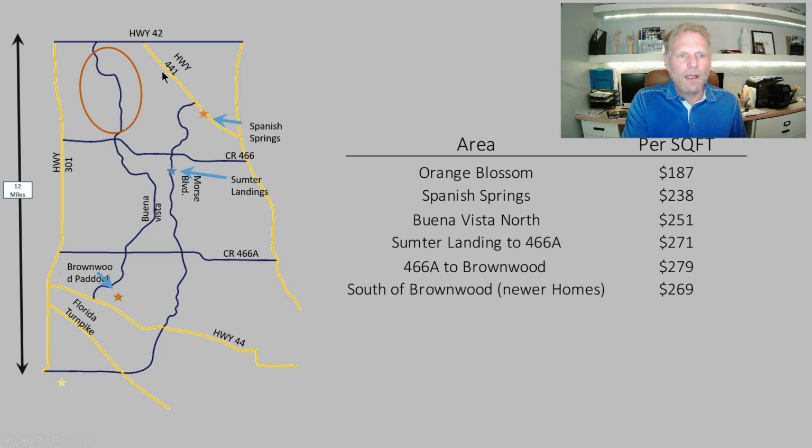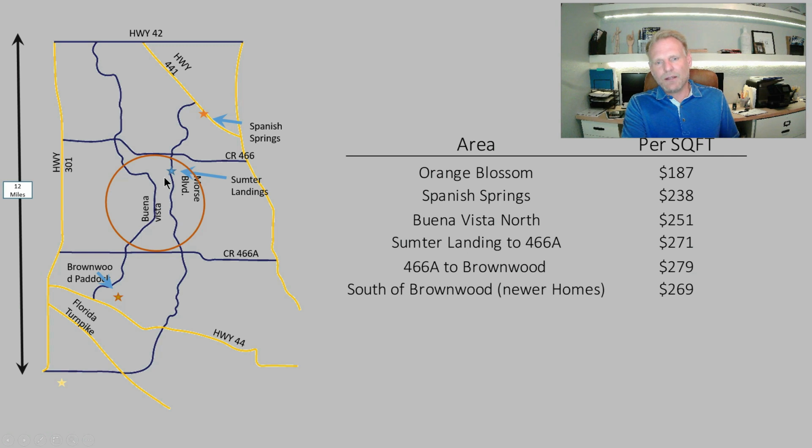The next section down is what we'll just call Sumter Landing area, and usually things get sectioned off between 466 and 466A. Very highly sought after environment down here, pretty close to the town square. And this is probably here and the next one are probably the most convenient places in the Villages, because there's a lot of retail down here. There's retail here. There's retail here. There's the new medical facilities here. You still get medical offices here around the Sumter Landing area. And pretty good access to both Brownwood and to Sumter Landing and to Spanish Springs. We happen to live right here, and very convenient. We're 15 minutes to there, 12 minutes to there, 20 minutes to there. So pretty convenient to the town squares.